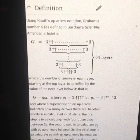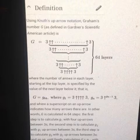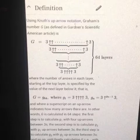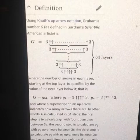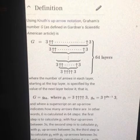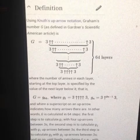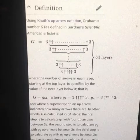So basically, you get that even the largest finite number that humans have calculated is so large that the system that we came up with to write it is so complex that it's really confusing. That's how big numbers can get. And that really shows you the power of numbers.